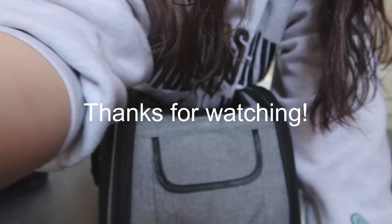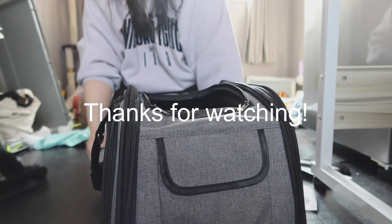So this one can squish down like this so it'll go under the... So it'll fold up.